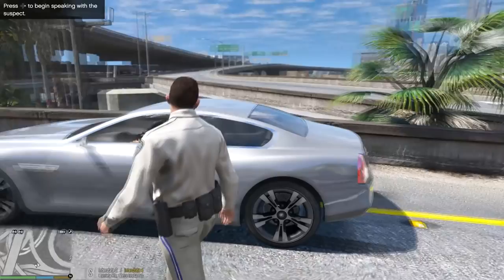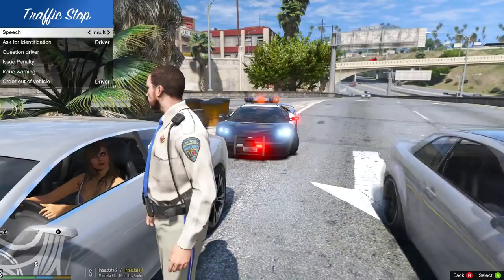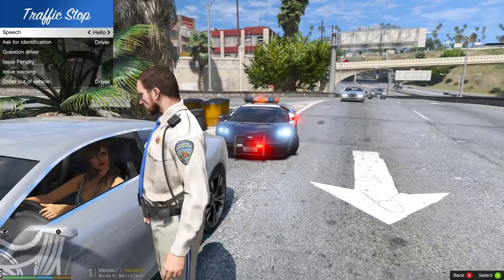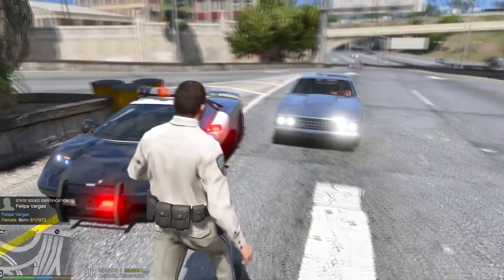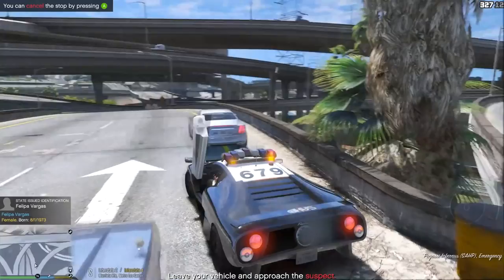Ooh, wait, that's a ride. How's it going, Officer Iggy Fresh? Reason for the stop is you're driving a little too fast over there and swerving left and right. Let's see your driver's license, proof of insurance, registration. This is Felipa Vargas. All right, hang tight for me, okay? Man, I love this Infernus. This is one of the better looking ones here.